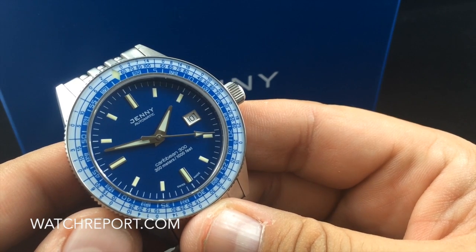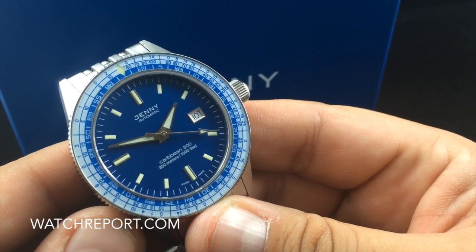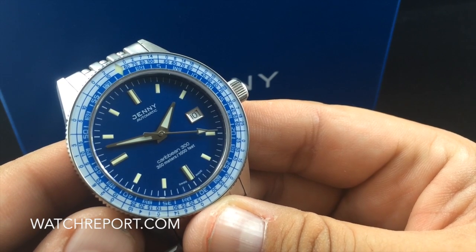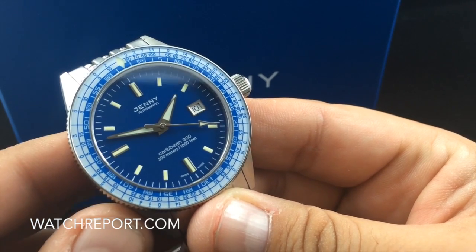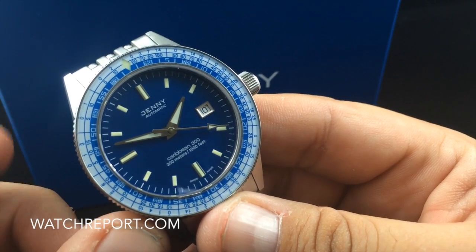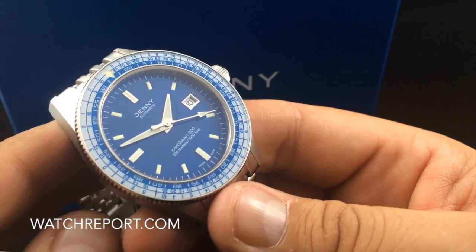The movement is a high-grade Swiss ETA 2824, crystal flat sapphire with anti-reflective coating. Water resistance 300 meters, 1,000 feet. And the retail price is $945, ranging all the way to $1245. Why does it range? Well, if you're a Doxa owner, Yenny is giving you a discount. Pretty cool, right? So mention to them that you are a Doxa owner.